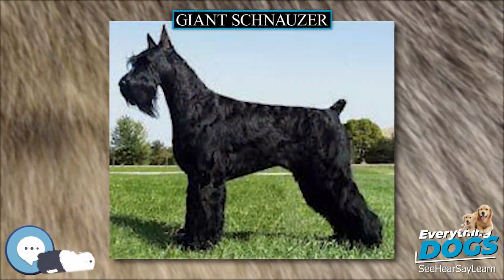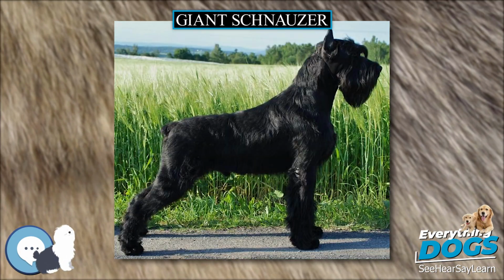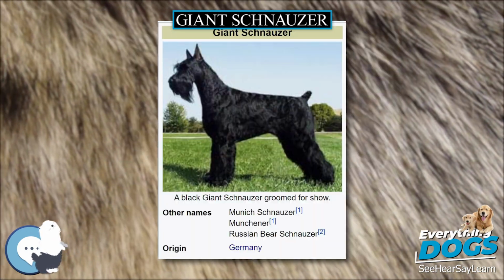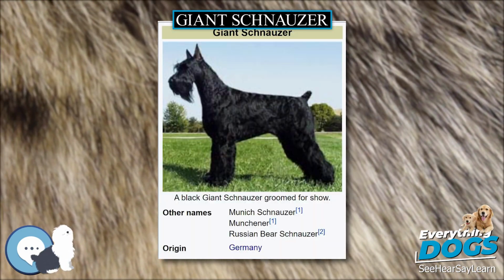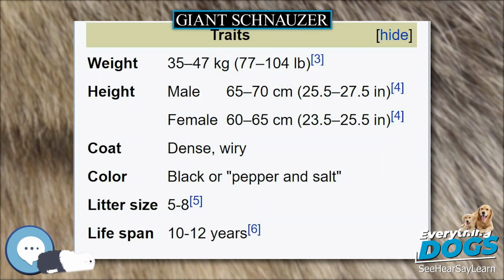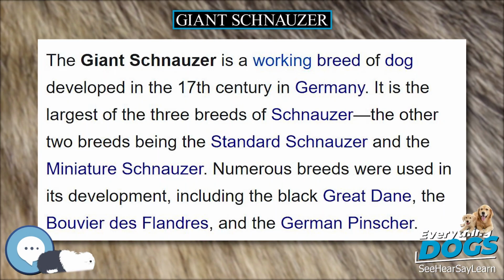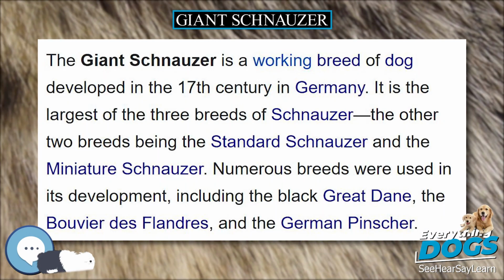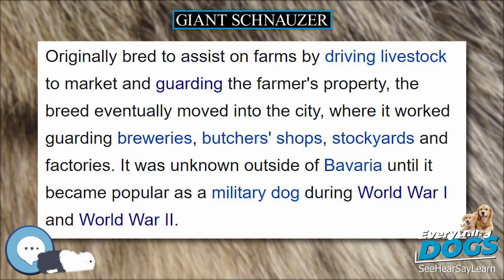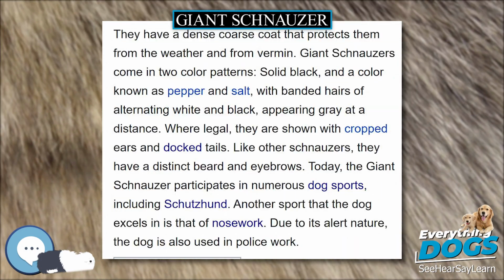Giant Schnauzer. The Giant Schnauzer is a working breed of dog developed in the 17th century in Germany. It is the largest of the three breeds of Schnauzer, the other two breeds being the Standard Schnauzer and the Miniature Schnauzer. Numerous breeds were used in its development, including the Black Great Dane, the Bouvier de Flandres, and the German Pinscher. Originally bred to assist on farms by driving livestock to market and guarding the farmer's property, the breed eventually moved into the city, where it worked guarding breweries, butcher shops, stockyards and factories.